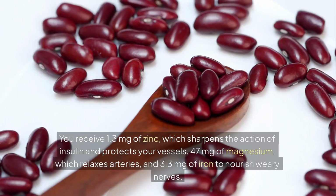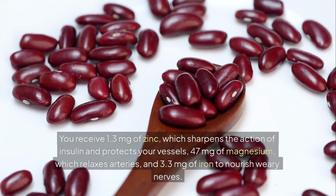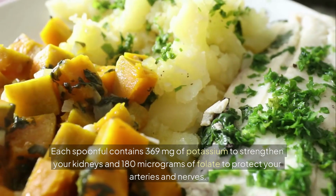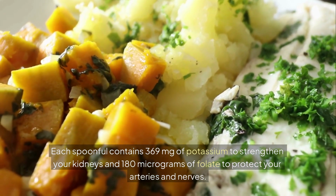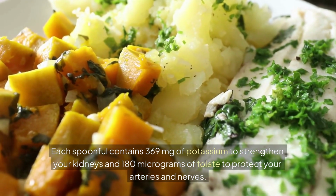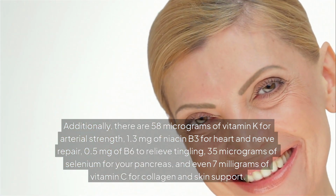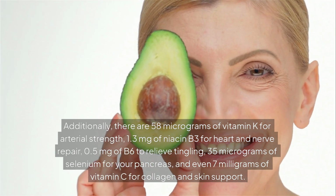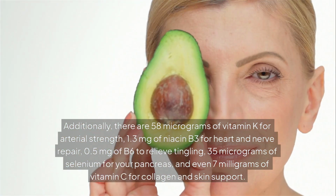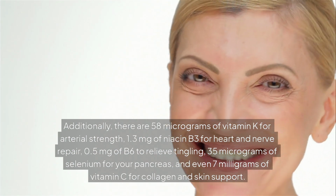However, it doesn't end there. You receive 1.3 milligrams of zinc, which sharpens the action of insulin and protects your vessels, 47 milligrams of magnesium, which relaxes arteries, and 3.3 milligrams of iron to nourish weary nerves. Each spoonful contains 369 milligrams of potassium to strengthen your kidneys and 180 micrograms of folate to protect your arteries and nerves. Additionally, there are 58 micrograms of vitamin K for arterial strength, 1.3 milligrams of niacin B3 for heart and nerve repair, 0.5 milligrams of B6 to relieve tingling, 35 micrograms of selenium for your pancreas, and even 7 milligrams of vitamin C for collagen and skin support.